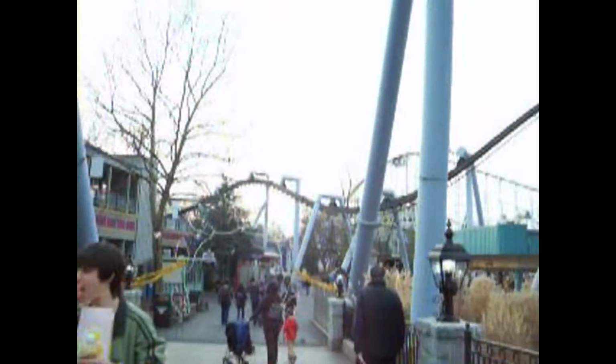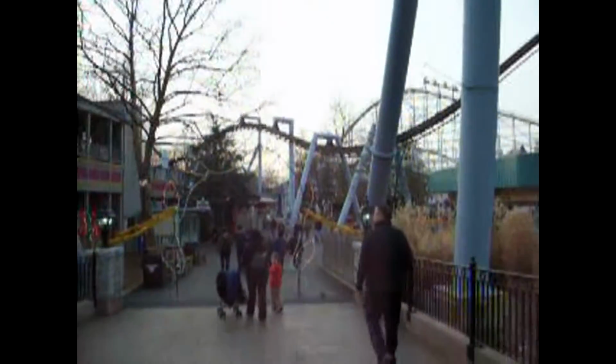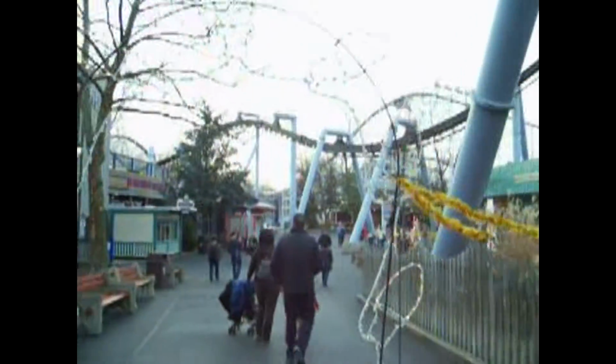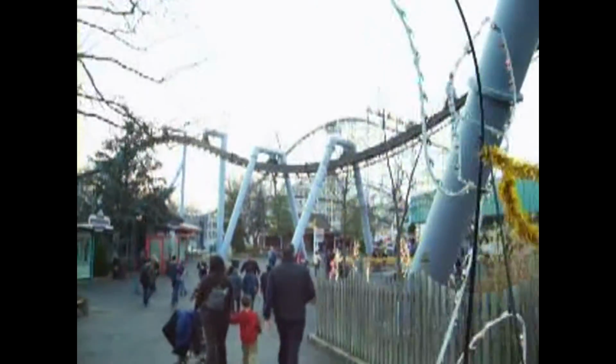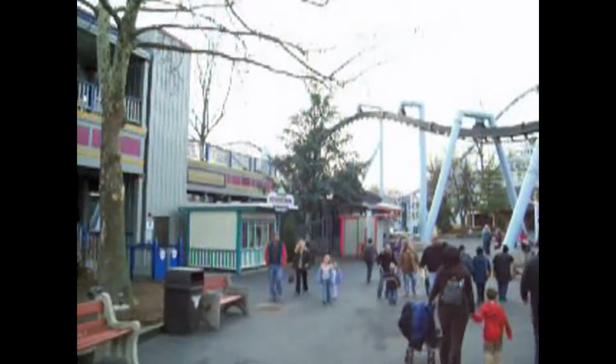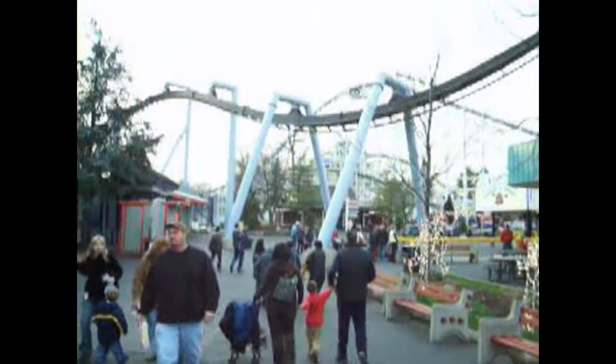Alright, let's continue our walk, and this bridge crosses you from Minetown into Comet Hollow. Comet Hollow, of course, has some of Hersheypark's most classic attractions, the Comet and the Super Duper Looper. Even though most of the rides are located in Minetown, the entrance is at the end of Comet Hollow here.